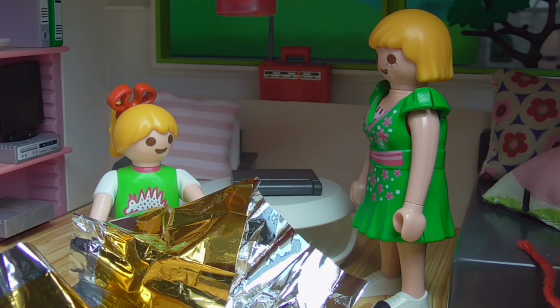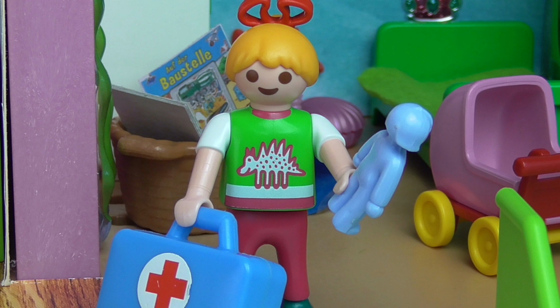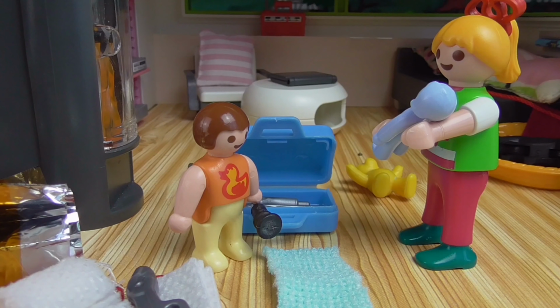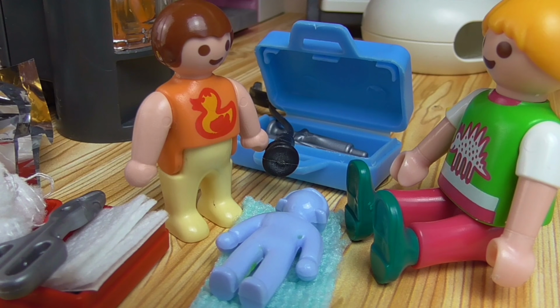Come on, let's play doctors. Yeah, I'll get the doctor's kit. And I'll bring Dolly too because she's sick. I got everything. Great, I'm the doctor. Okay, my dolly's sick. Hello, what seems to be the trouble? My daughter is sick. Oh, then lay her down here, please. What's wrong with her? She has a tummy ache.